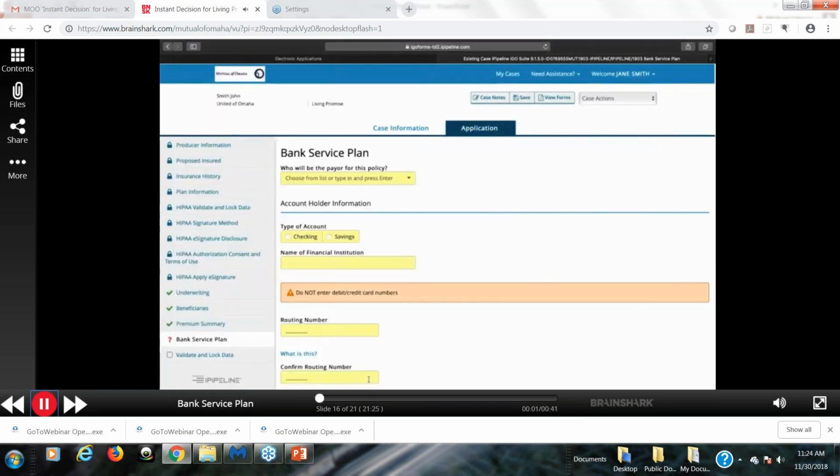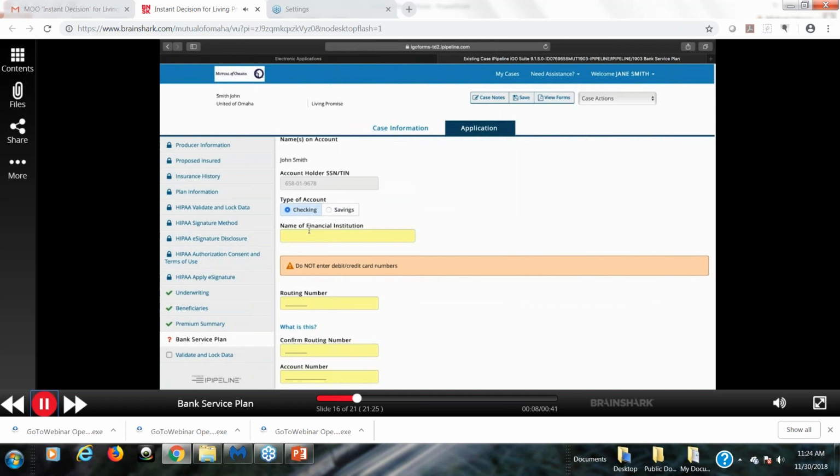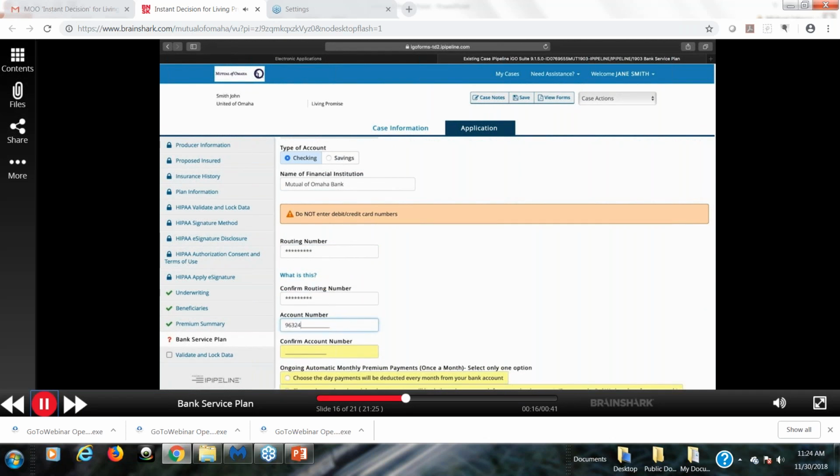Since monthly modal premium was selected as the payment mode, the payer's bank information is needed. Identify the payer and complete the subsequent information. Remember to write down the routing number and account number as you will have to enter it in twice and it will not be easy to see what you wrote the first time.